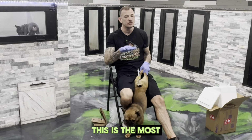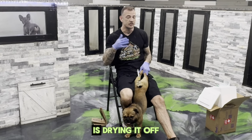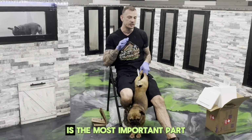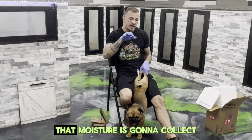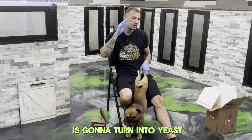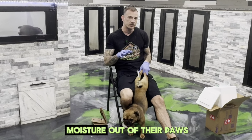So when you do wash your dog, it is very, very important. This is the most important part about washing your dog, is drying it off. Drying off the dog completely is the most important part. If you don't dry off that dog completely, especially its paws, that moisture is going to collect, and then that moisture is going to turn into yeast. Make sure you air dry their paws and get all that moisture out of their paws.